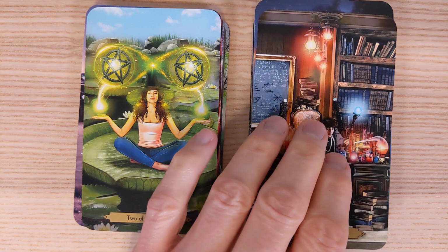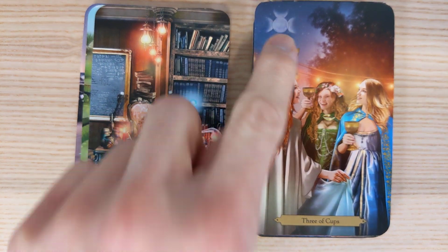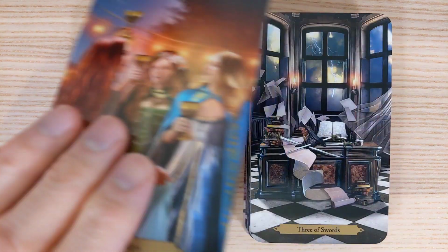Virtue. I have no idea what's going on there. The Three of Cups. Very, very standard. I like the moon reflections. Look at this. The moon reflections sort of give it a new meaning. That's very exciting.